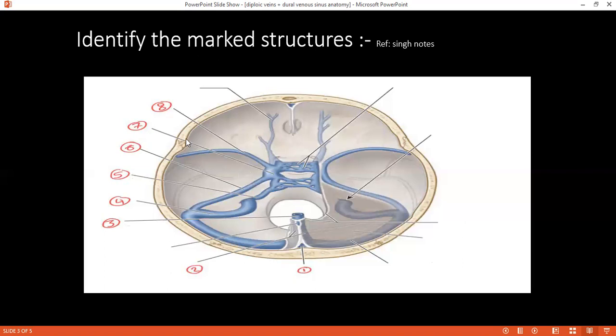Sphenoparietal. Is it going forward? Cavernous sinus. It's here, 7. Basilar venous plexus. I don't know where it is. Okay, we'll go on. 8. 8 is the sphenoparietal.